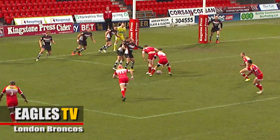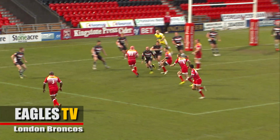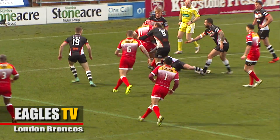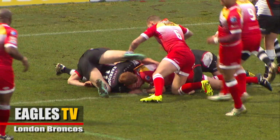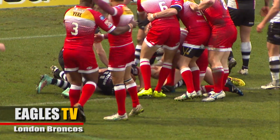Yeah, it was a great try. He picks it up just outside the line, dummies it sort of right, goes left, and he's just about got it over the line. Just about. Just about's good enough. 4 points.